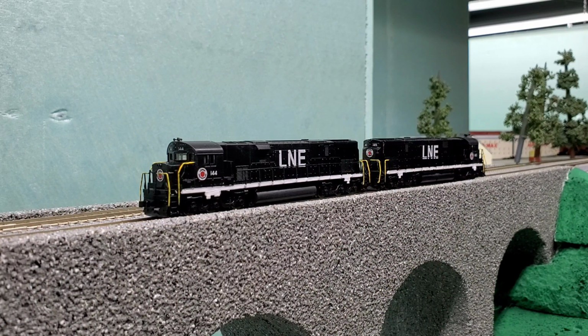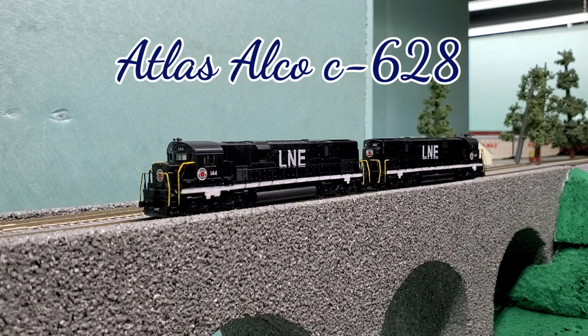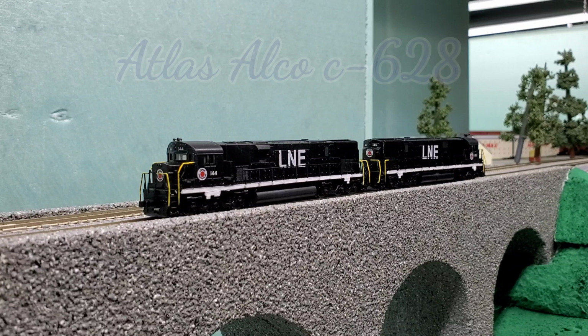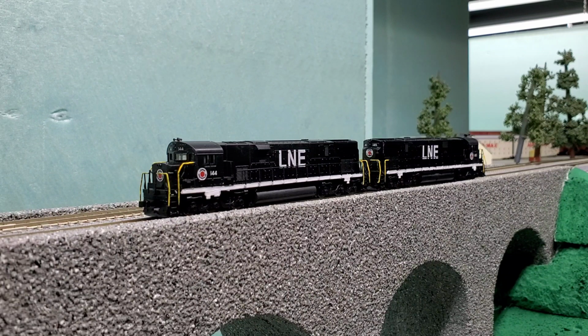So let's start off with the locomotives Tyler recommended I take a look at. These are custom painted Atlas C628 Alcos in the Lehigh and New England scheme. The Lehigh and New England was an anthracite railroad, one of the lesser known ones, and it ran from Tamaqua, Pennsylvania to Maybrook, New York. It actually has a very interesting history if you want to look it up and read on it.